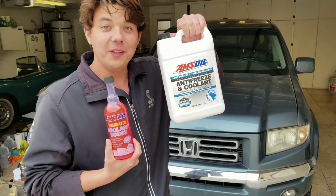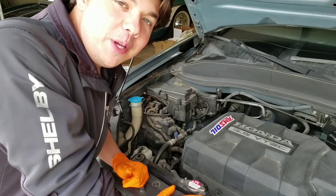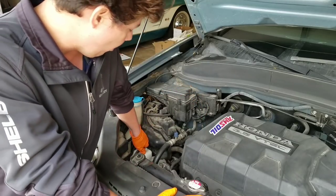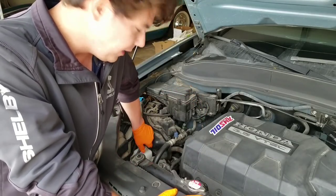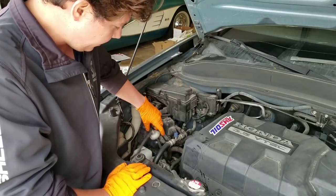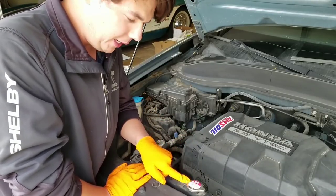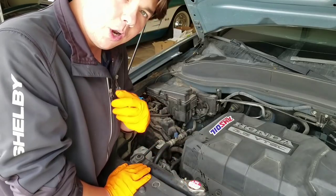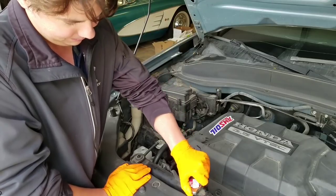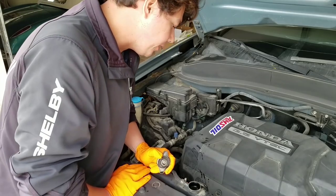All right, so before we can fill her up with this stuff, we gotta go ahead and drain her down. Let's do it. Before we drain her down on the little petcock below, we're going to go ahead and open up our coolant bottle right here. This has no pressure, so no need to worry about that. And then this is our pressurized system. You want to make sure the car cooled down before you open it. If you open it while it's hot, it's going to shoot all over you. So make sure it's cool. Just go ahead and open her up. That's it. She's open. And now all we do is drain her down from the bottom.